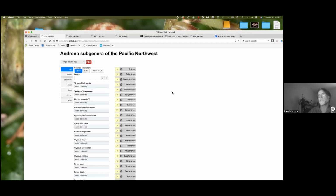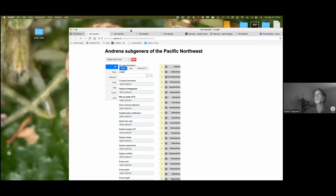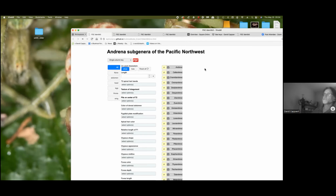And so I'm going to show you this key that I built. And I will tell you that if you said, I want to build a key to Halictus species in Washington State, I would be delighted to show you how to do it. And I think citizen scientists need to have more investment in this kind of thing. It's possible. So this little example I have here, this is the Andrena subgenera of the Pacific Northwest. I'm not going to explain too much about how I put it together, but I will tell you that if you want to identify your species of Andrena, you must know the subgenus, because all of the literature is based on that hierarchy.